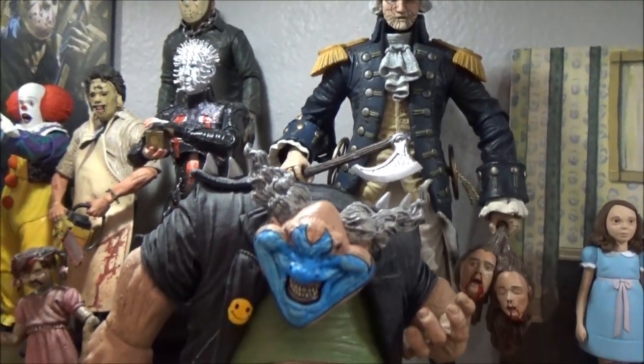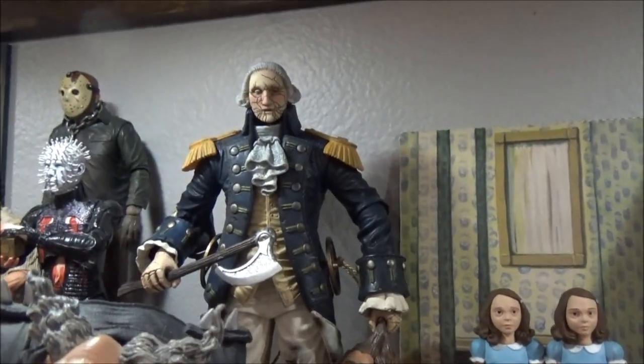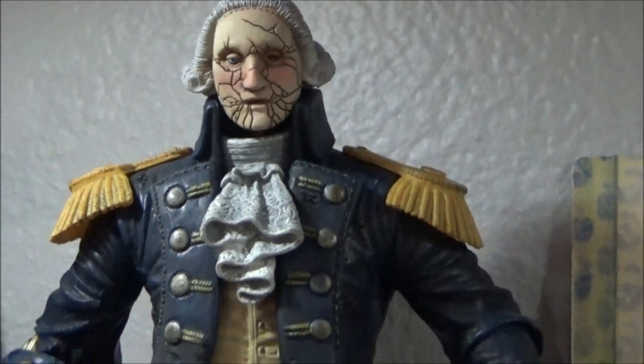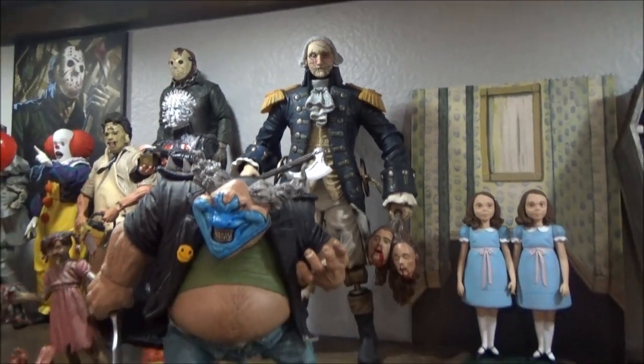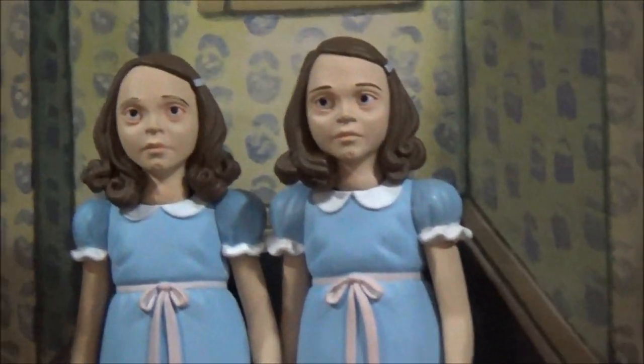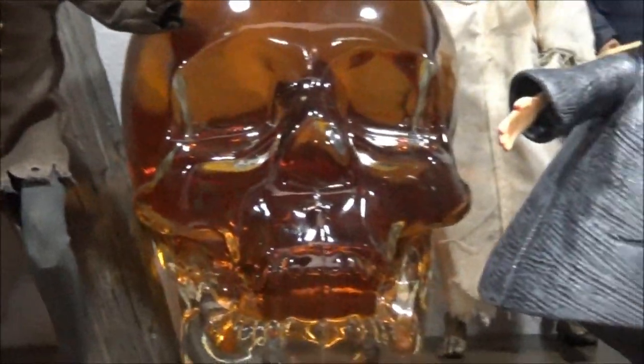Even that George Washington, that was just a little custom I made. I threw the heads on him, holding those severed heads. That was from the, what was that, Bioshock? Yeah, Bioshock character. I picked one of those just to make that fun little figure, you know? Super sick, man.